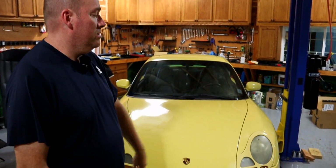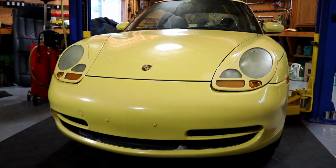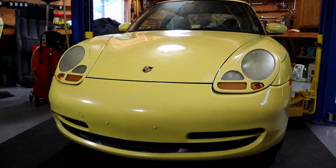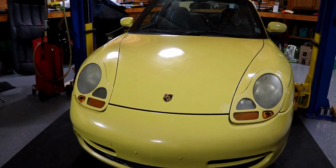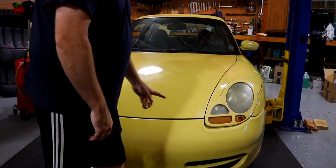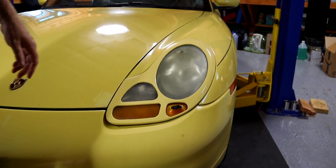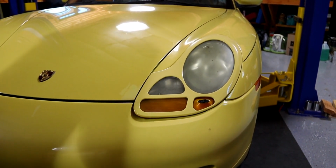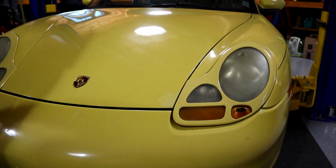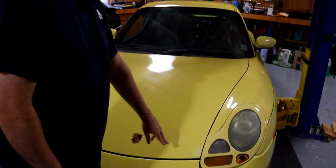Today we're going to show you what all is wrong with the cheapest 911 in the United States. This is our pastel yellow 1999 996. First things first, as you noticed, there's some very ugly stick-on eBay headlight bezels, and the headlights are all hazy. It's all fixable, right? Got a little bit of clear coat coming off there.